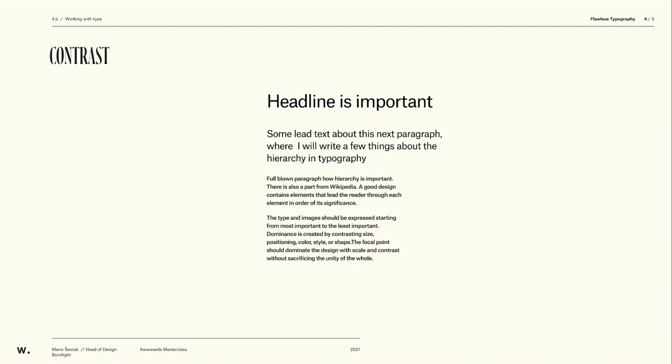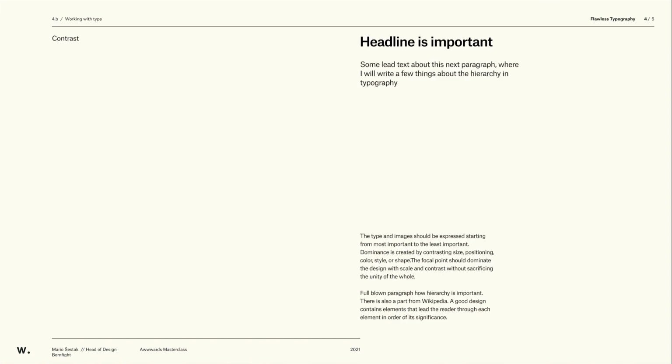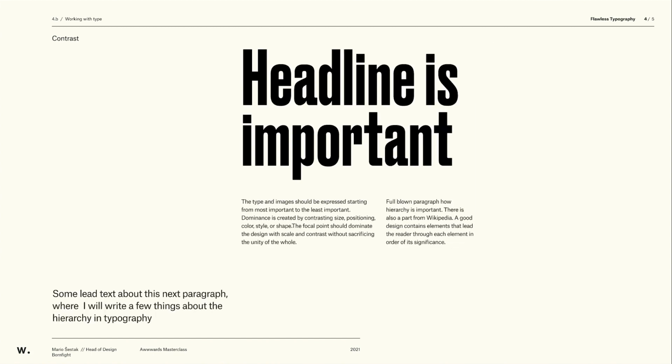We already talked about contrast in the third chapter. You can achieve it by size, style, color, position, or weight. Use it to create interest in your design and a point of focus.